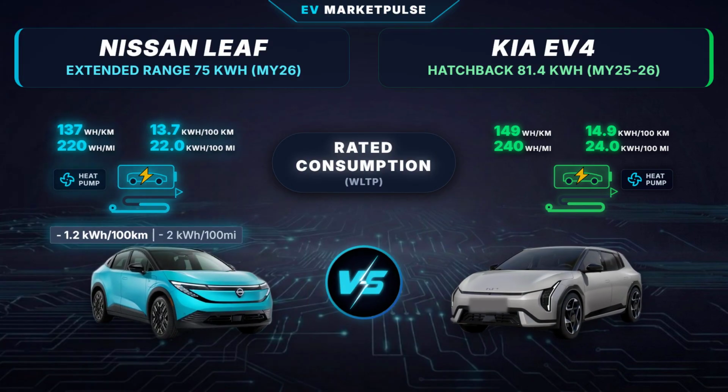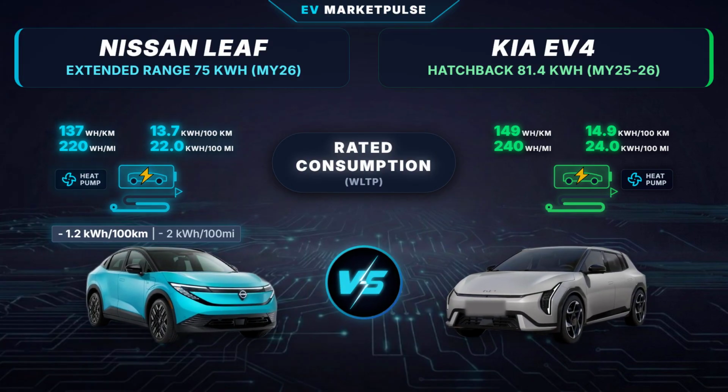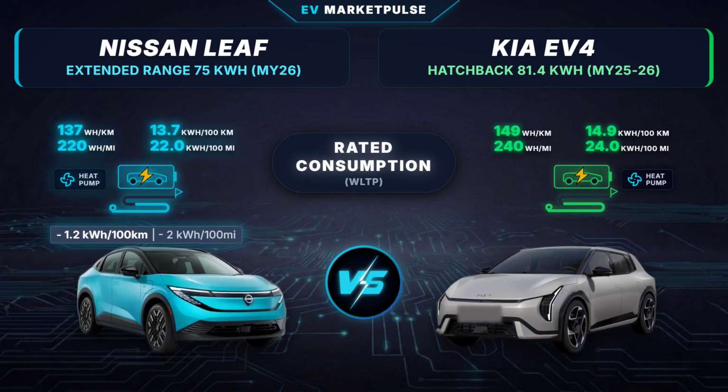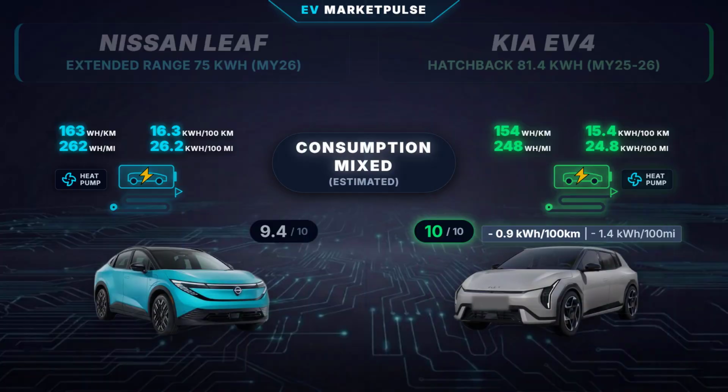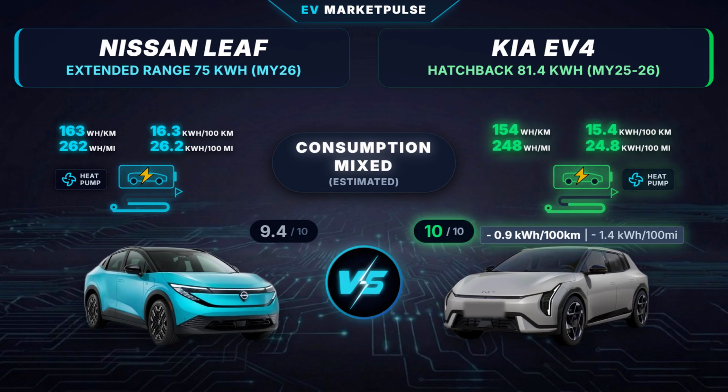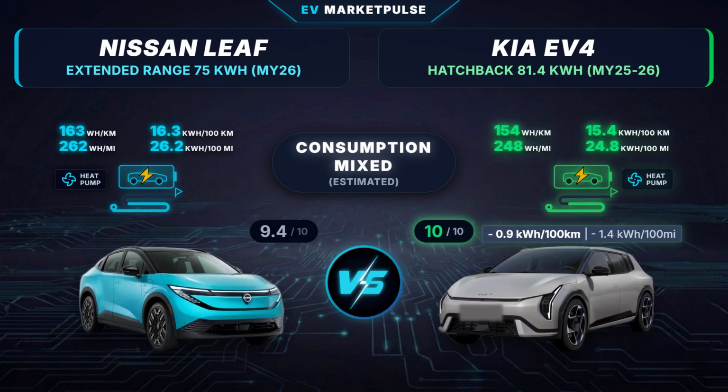Officially, the Nissan proves to be the more frugal option, demanding fewer kilowatt-hours per 100 km on the standardized test cycle. Interestingly, those roles reverse in estimated mixed driving conditions, with the Kia proving to be the more efficient cruiser overall.